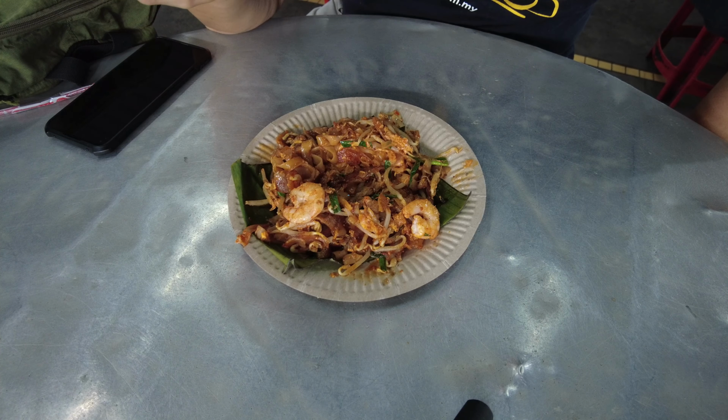Alright, the prawn. Fresh prawn. Got myself a lemongrass drink. Every table you go and see, you need to order another drink. But if you don't order, you pay 50 cents. Prawn is very fresh.